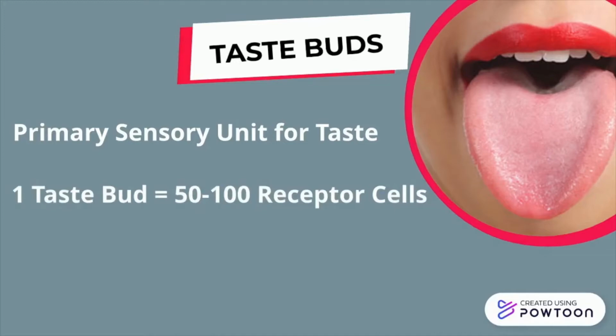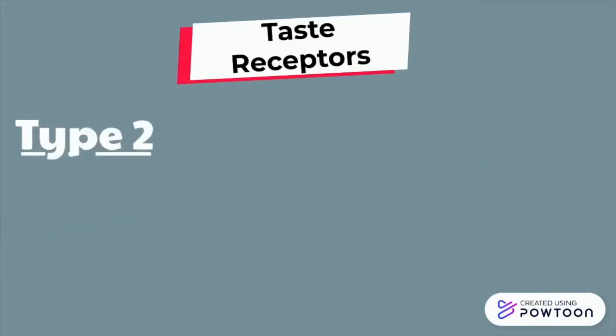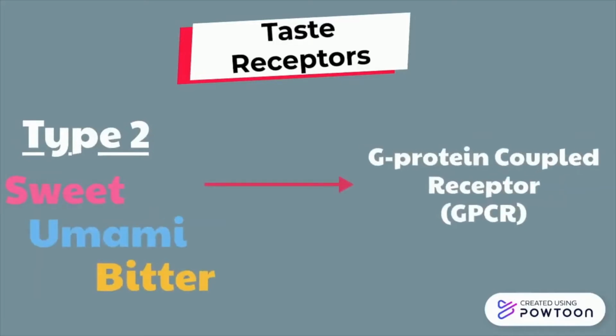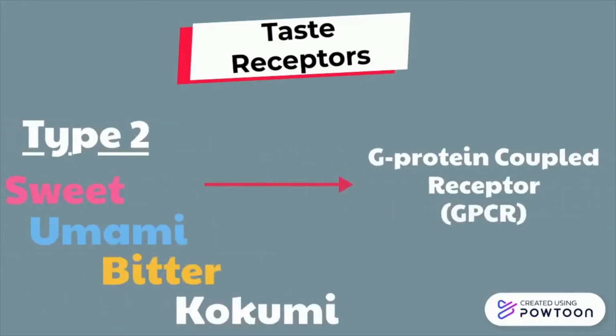These taste receptor cells are categorized into three types to transmit the information for each of our main tastes. Type 1 transmits information on saltiness through the use of glial-like cells and sodium ion channels. Type 2 transmits sweet, umami, bitter, and kokumi and involves a G-protein coupled receptor pathway, or GPCR. Type 3 includes the sour pathway, which involves selective proton channels. For this video, we will focus on the type 2 taste receptor cells, since they represent the majority of our ttastes, being sweet, umami, bitter, and kokumi, and they also follow a common GPCR pathway.